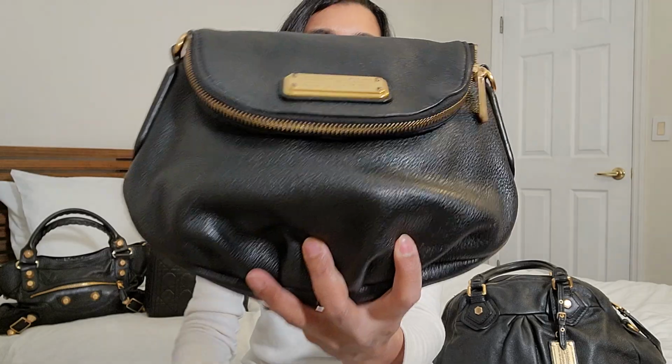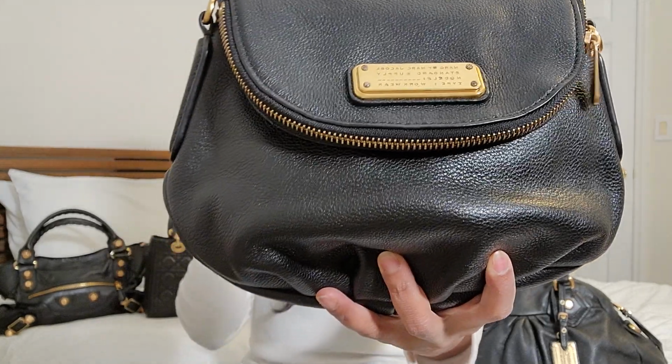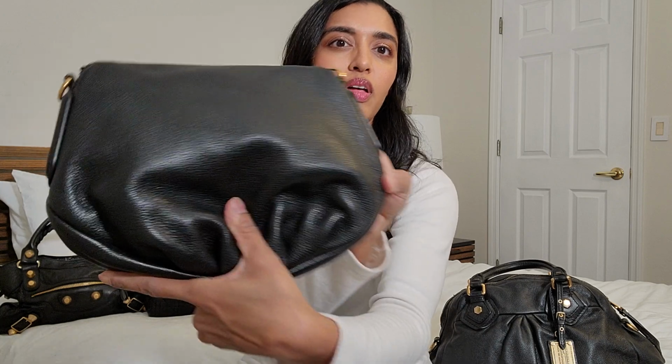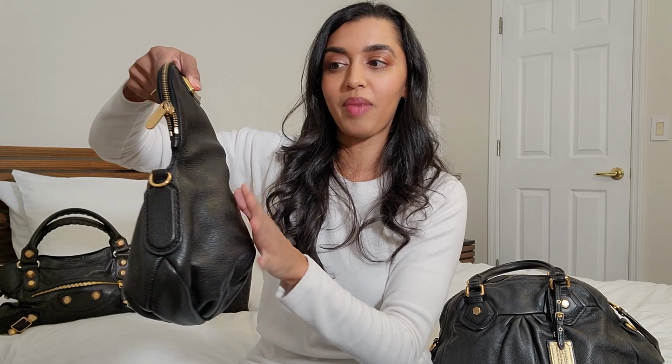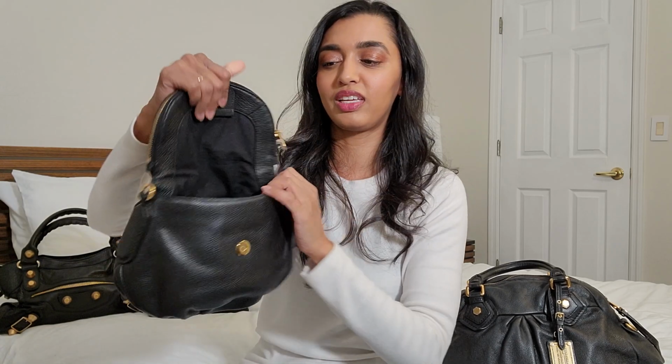And then I've got another Marc by Marc Jacobs bag. This one is the Natasha, and this is a beautiful bag, much larger than you would imagine because the base is large. And this one is just so cool because it has a zipper here that opens up and goes deep all the way to the back of the bag, so you can keep items very secure. It's really nice for travel.